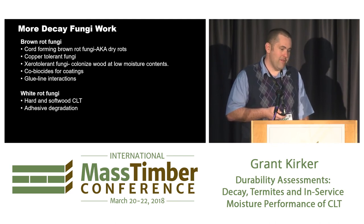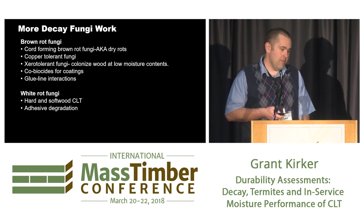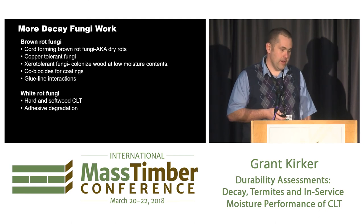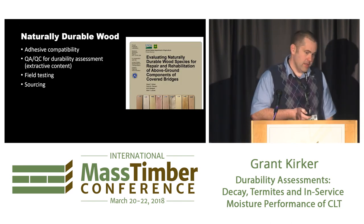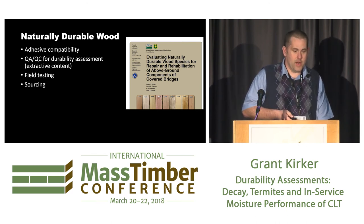And for the white rot fungi, if you're talking hardwood CLT, this would be a bigger concern there. But also a lot of your white rots are able to break down a lot of polycyclic aromatic compounds, which is a lot of your resins and things like that. So that's something to think about. And the National Design Standard also specifies naturally durable wood. I think I saw one of the companies was making an Alaskan yellow cedar product, which I was excited about.